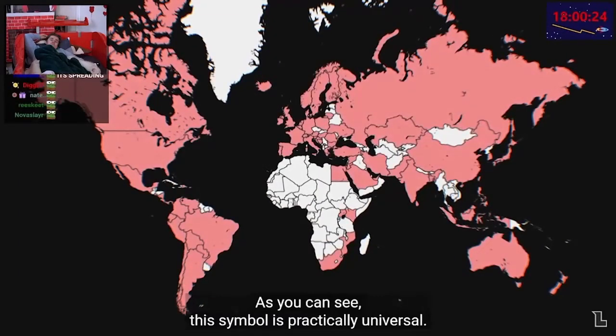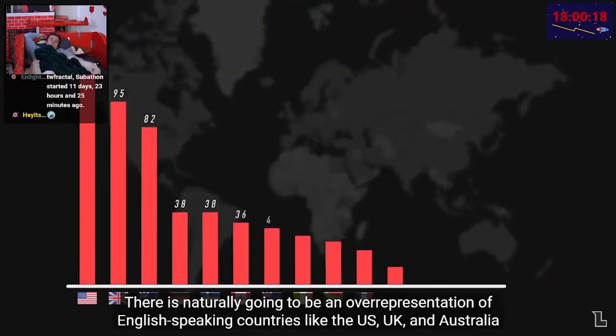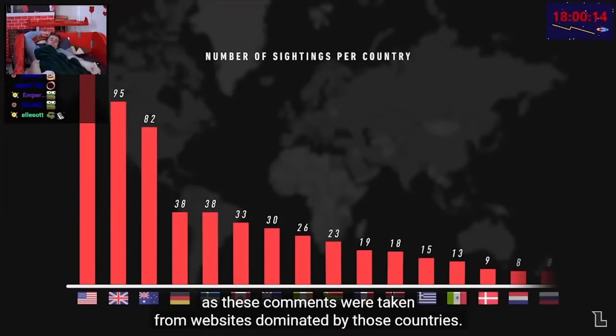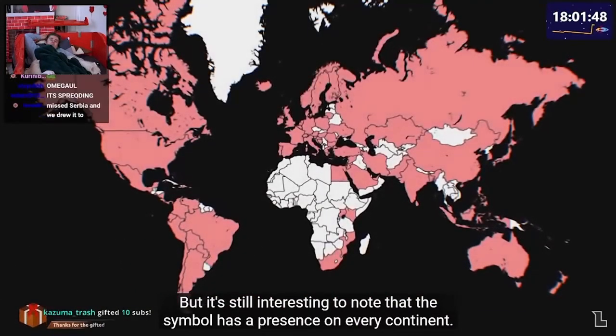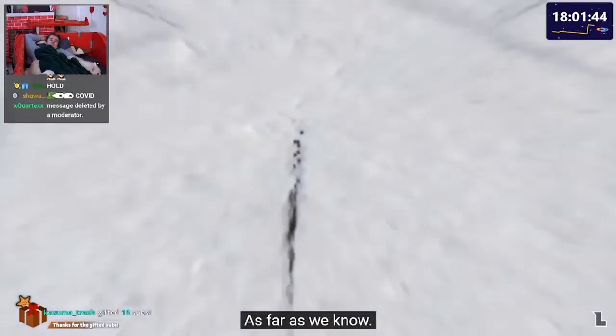As you can see, this symbol is practically universal. There is naturally going to be an overrepresentation of English-speaking countries like the US, UK, and Australia, as these comments were taken from websites dominated by those countries. But it's still interesting to note that the symbol has a presence on every continent, except Antarctica, as far as we know.